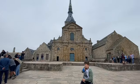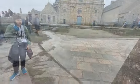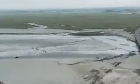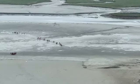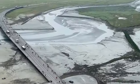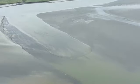We're doing a private tour now at the monastery. We're at the very top now of Mont Saint-Michel. Bailey just pointed out you can see the tide coming in. And now you can see groups going out on excursions. We have to be very, very careful because you will get stuck in quicksand. But the tide is on its way in. And all this has been built up. It used to be just a road on the sand when we first were here. Here comes the tide.